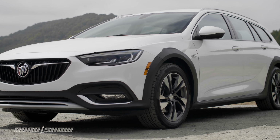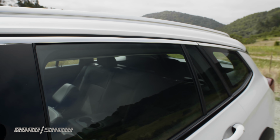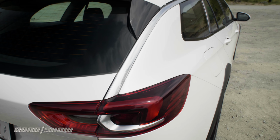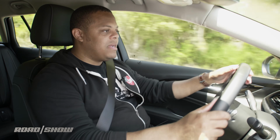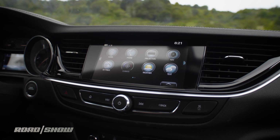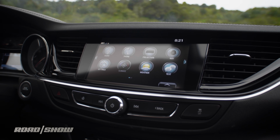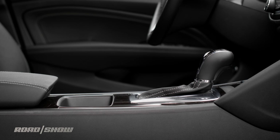I especially like the detail of the bit of chrome trim that goes across the top of the windows all the way to the back of the vehicle, where it hooks into and integrates with the taillight design. That's a nice touch. Now on the inside, we've got a design that is good looking, though maybe not good feeling. The dashboard is really well put together and there are no unnecessary rattles or anything like that, but the materials themselves are kind of cheap. They're hard plastics everywhere you look. This just kind of feels like a budget vehicle.